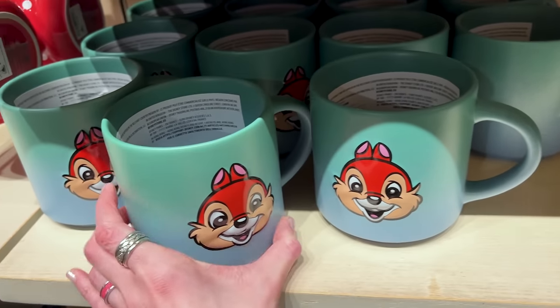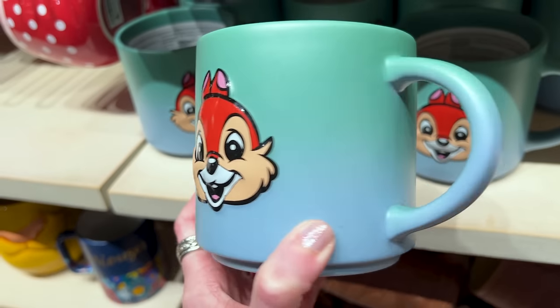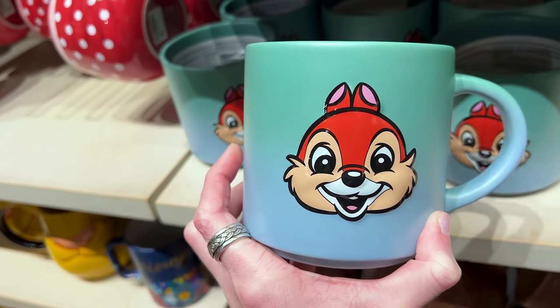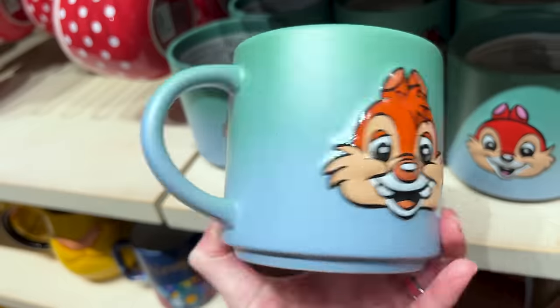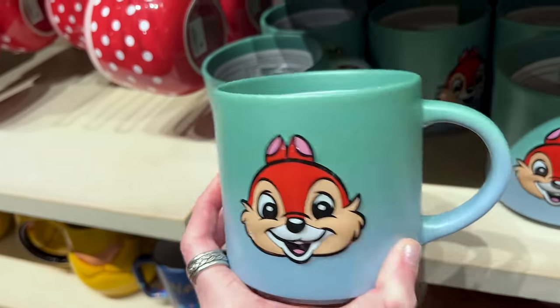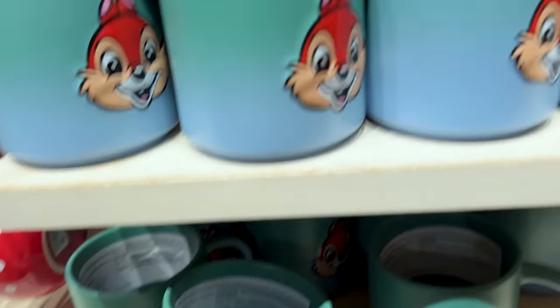So we have Chip and Dale. Well, I'm guessing this is Chip, and on the other side I'm hoping I see, yep, there's Dale. How cute. Oh, wow. Here you can definitely see the difference between them too. And this mug here is $17. Not a bad price. I like that ombre effect.